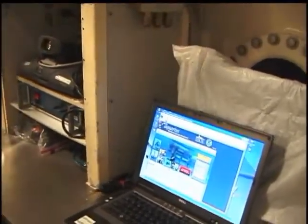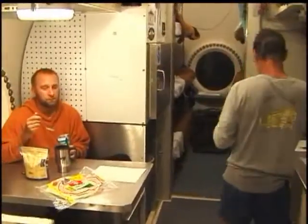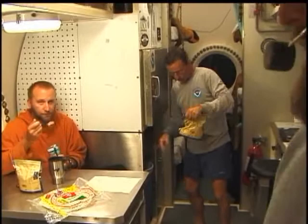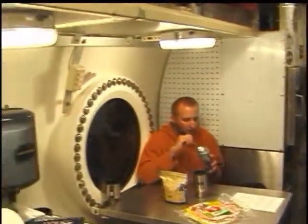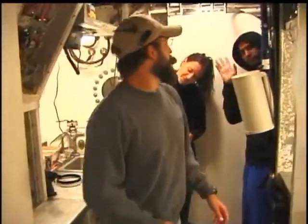Back on the other side, to the port side, we'll see people eating, enjoying the loads of food that we have down here. We have a regular sink and utensils and a microwave like you would at any kitchen. And we'll carry on through into the entry lock. And we'll see another couple aquanauts here hiding out. You can't run from those guys.